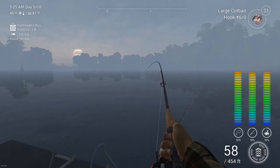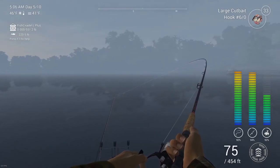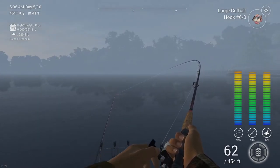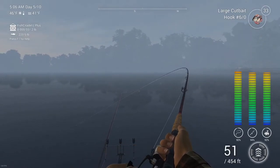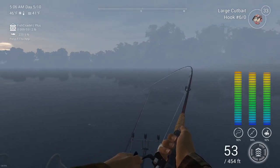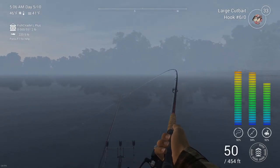Okay, so we got a big boy on here. This could be what we've been after. You will not let me reel in. That's it, come on. Let me reel in. It's either what we're after or this is a nice big lake sturgeon.